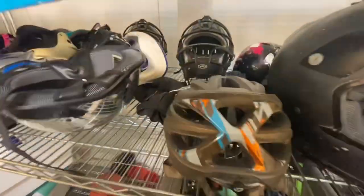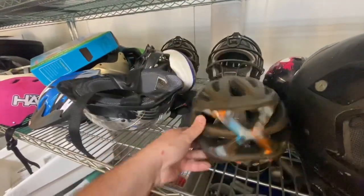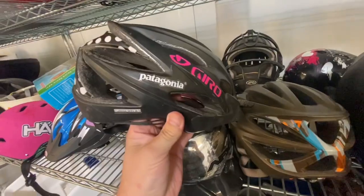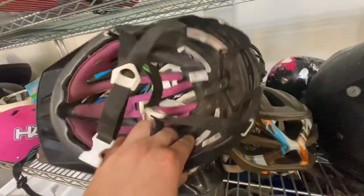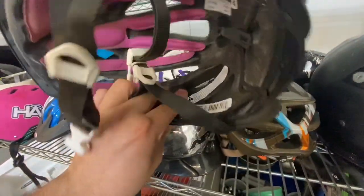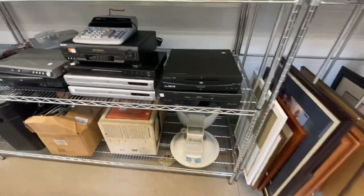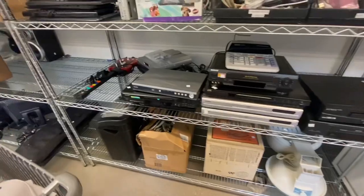Here's another type of item that you can look out for that I used to source quite a bit, but I haven't done as much lately, and it's bicycle helmets. I learned a lot about bicycle helmets from the Bonafide Hustler, so check out his YouTube channel. But this is the kind of stuff that could be worth a bit of money. I ultimately, because of the wear on this, decided not to get it, but they can be worth a lot of money. Here's some electronics here.